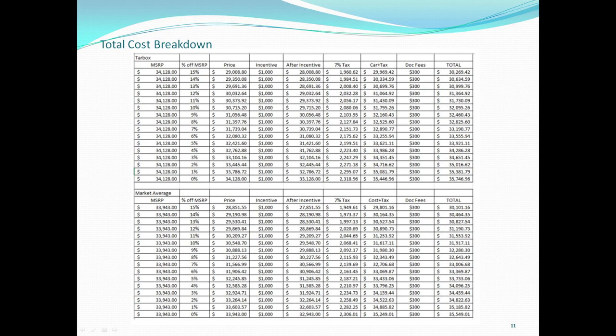So here's a total cost breakdown sheet. I used Excel for this. As you can see, the top half is the dealership's breakdown, and the bottom half is what I got off the TrueCar research. Right here I have MSRP, then how much percent off MSRP you're going to expect, 0 to 15%. Hopefully you're not paying above MSRP, right? That's why I don't have negative numbers here.